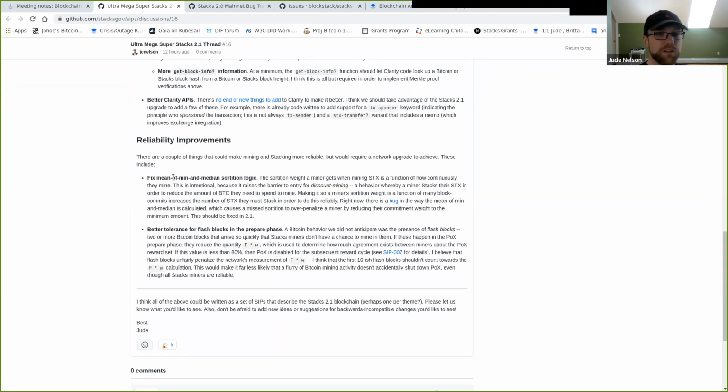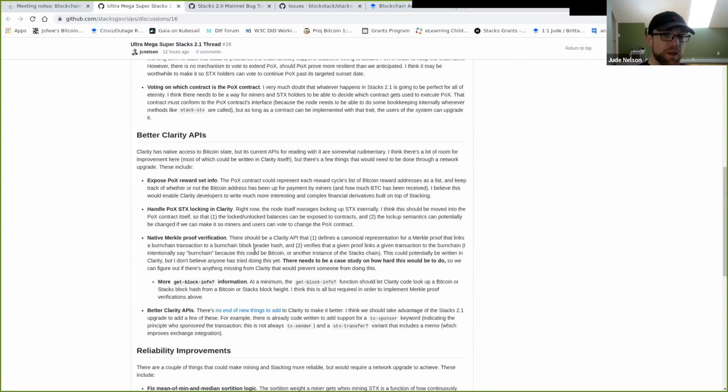We'll fix the mean of min and median bug that we discovered early on with sortitions. We'll add better fault tolerance for flash blocks in the prepare phase so that we don't find ourselves losing the F times W metric just because there were a lot of flash blocks. Something that scares me that could happen, but is unlikely to happen, but we can still make the system more robust for. Anyway, those are the four main themes.